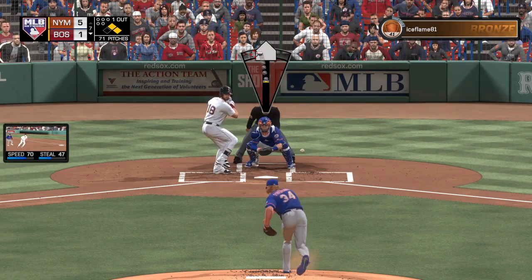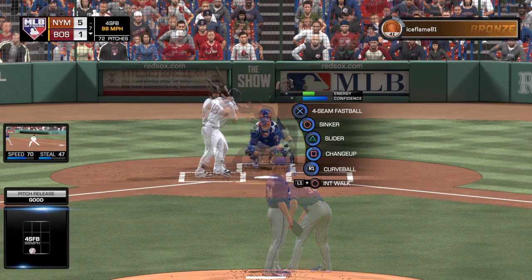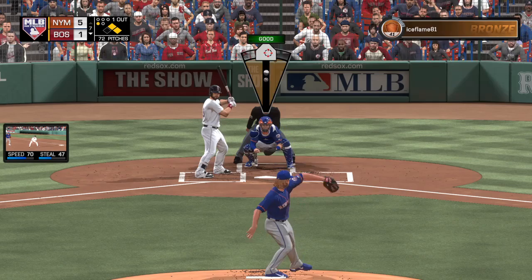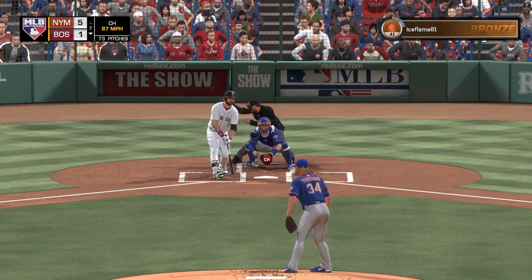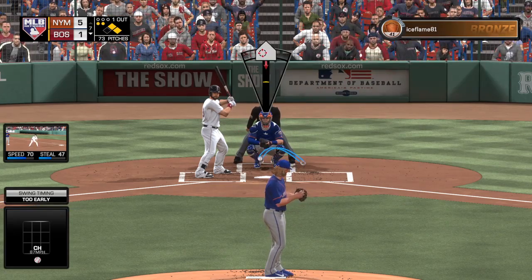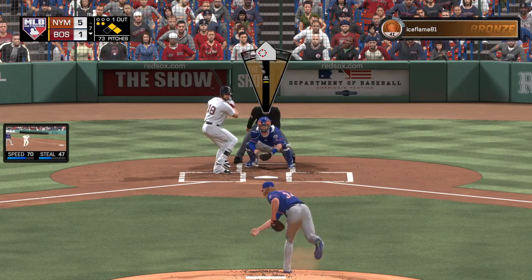First offering on its way. Takes a knee-high fastball. Now the 0-1. Changeup gets him out in front for strike 2. And it looks now like a right-hander's begun to get loose in the Mets bullpen.